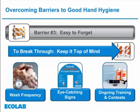Another tool that you can use is signage. Make sure you have eye-catching signs emphasizing the importance, also helping to make people stop and think about it when they're in the middle of running from one thing to another. And by changing out those signs frequently, you can help to make sure that they're still catching attention and not just blending into the background.